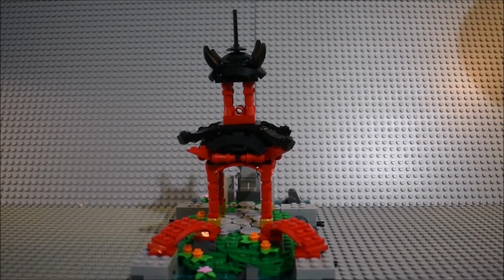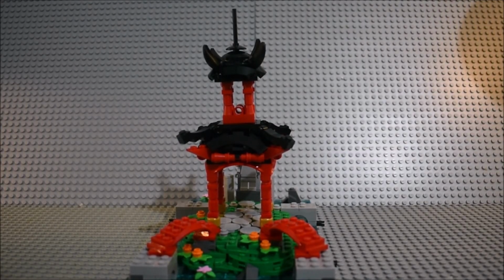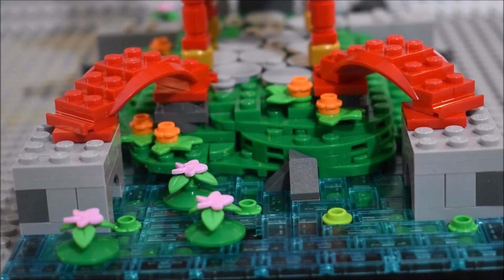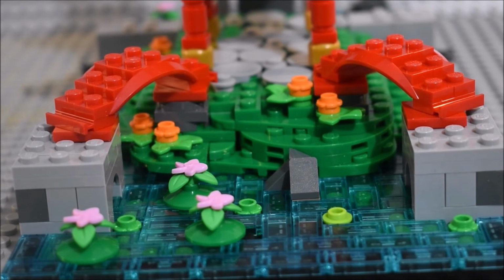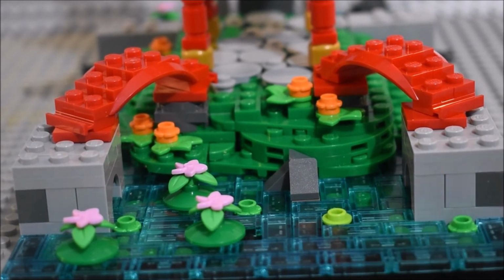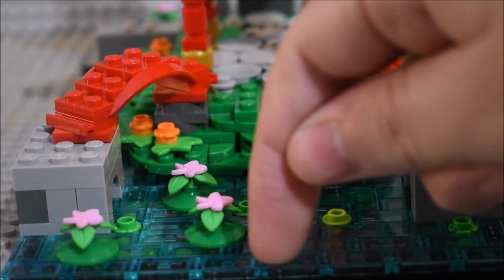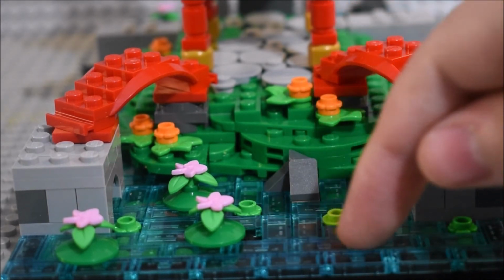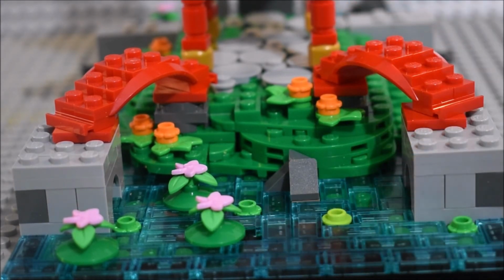We have the memorial to Zane from the rebooted finale. You can see some bridges connecting to each side there, and you can see some lily pad details. And just like the main part of the set, there are these little translucent blue tiles that make up the water. And that's very nice there.